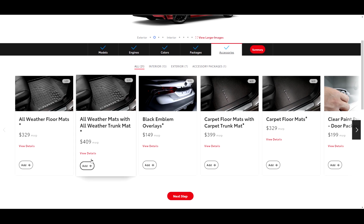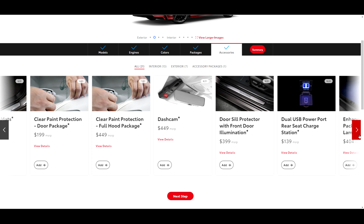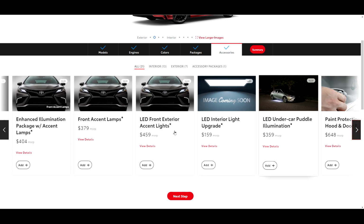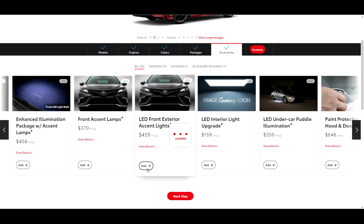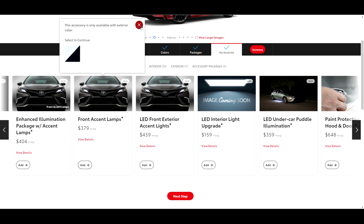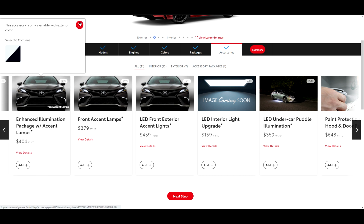All-weather floor mats with truck mat. Yes, please. The black emblems. Yes, please. Door sill protector with front door illumination. Yes, please. Let's see here. Can we get any of these? Nope, can't have it with that color. Nope, can't have it unless we have that color. And nope, can't have it unless we have that color.